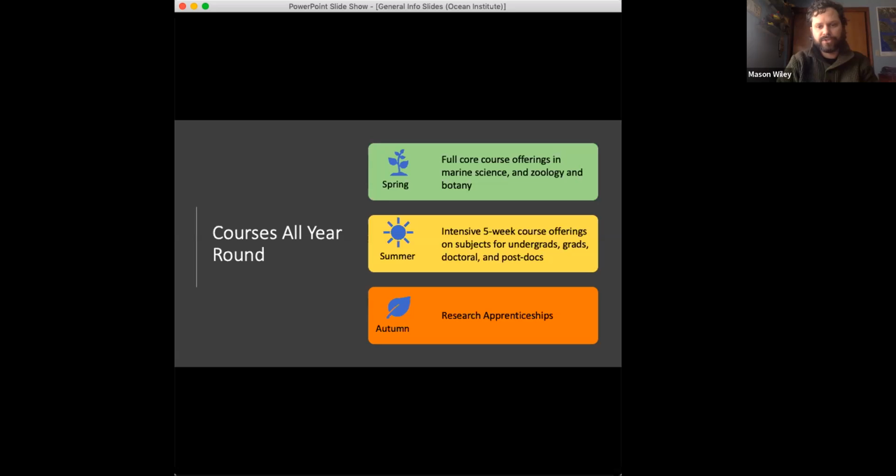Autumn hosts several research apprenticeships that are 100% field-based research. That means no quizzes, no tests. These courses are also the same price regardless of state residency or matriculated status. We're also hosting a new Autumn Marine Studies program at the upper level for graduates to study ecology and human interactions in the Salish Sea, fish morphology, and there's also a research component to it for self-guided research.